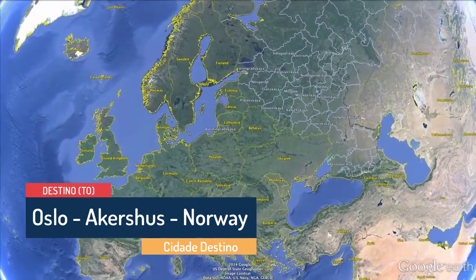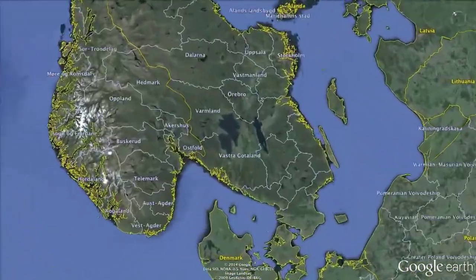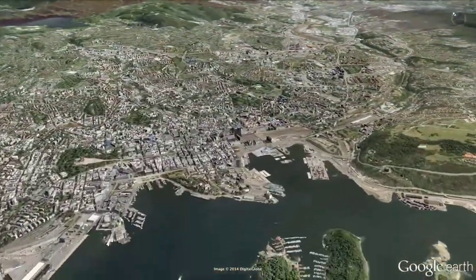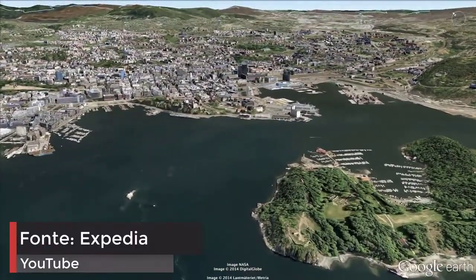Located on the Oslofjord in Norway's southeast is the beautiful city of Oslo. As well as being the country's capital and cultural heart, Oslo is also the gateway to Norway's natural beauty.